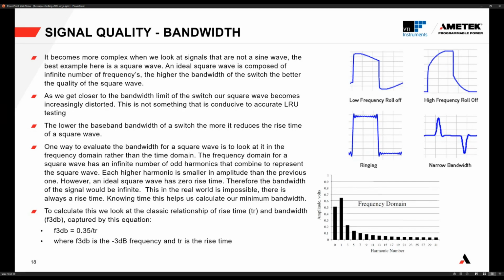And so the lower the bandwidth of your switch, the more it's going to reduce the rise time of your square wave. And it really starts to damage that signal. An easy way to look at that square wave is to look at it in the time domain or the frequency domain. In the frequency domain, your square wave has an infinite number of odd harmonics, and each one is slightly lower than the predecessor.